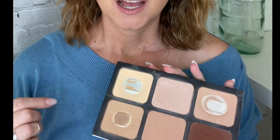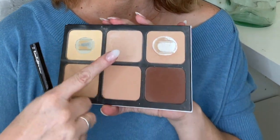Anyway, I'm pretty generous with that, and when that dries, then I put my powder on. And this is a really good tip to keep your makeup lasting and looking fresh all day long. I use 2 colors of powder. I use a brightening powder around the eyes, and then I use my color match, which right now is number 2.